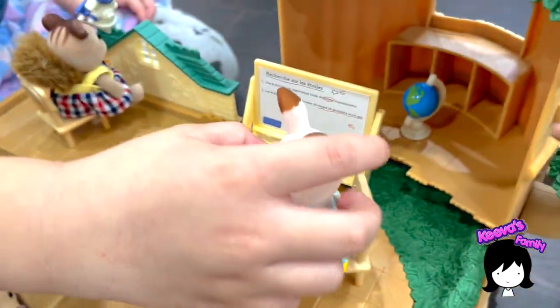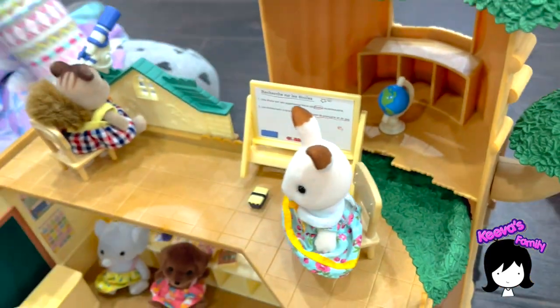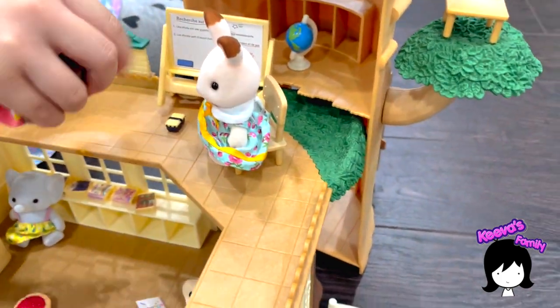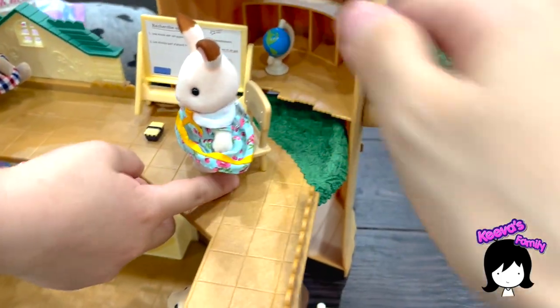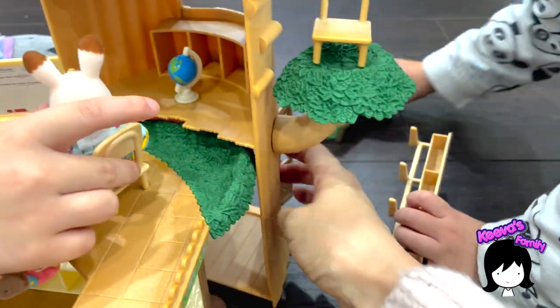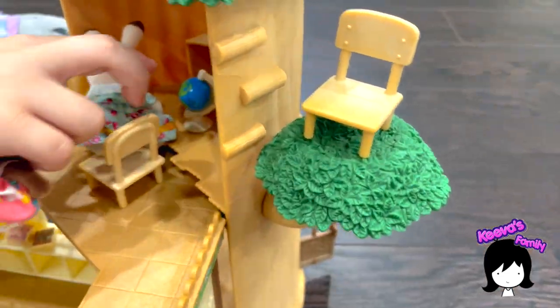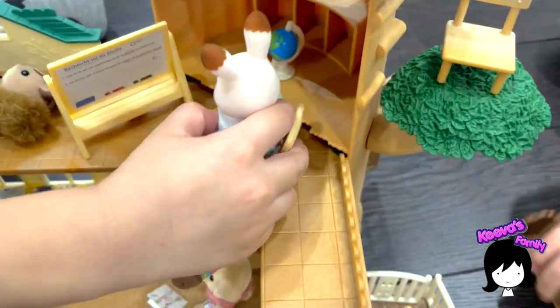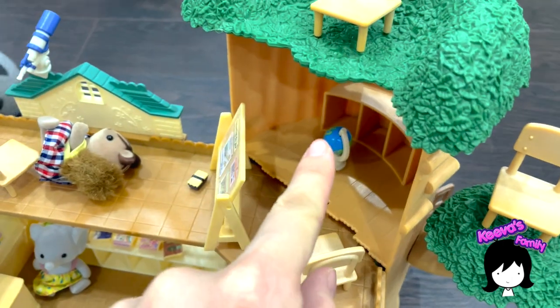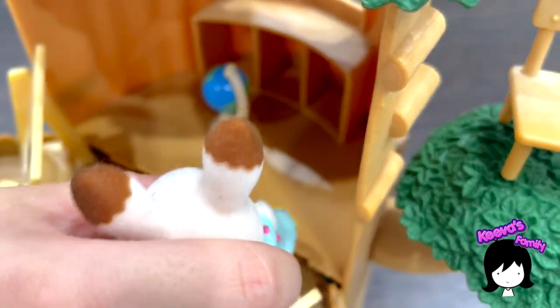I'm gonna sit beside you. Oh, is she waiting for her turn? No. She's just sitting there? Do the chalkboard. Well, maybe somebody wants to learn about Earth while they're waiting. Somebody want to come over here and learn about Earth? How about you sit here? Learn about Earth time. Can you turn your globe? I want to see what the other side looks like.